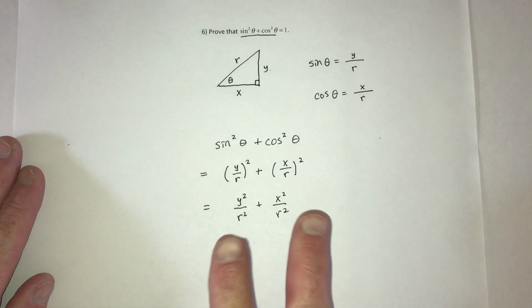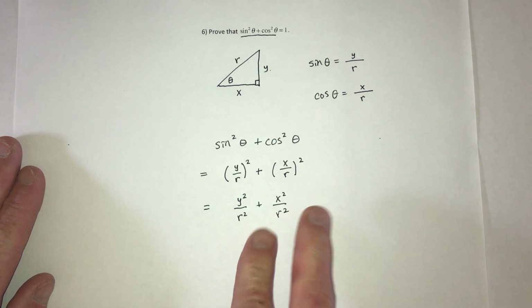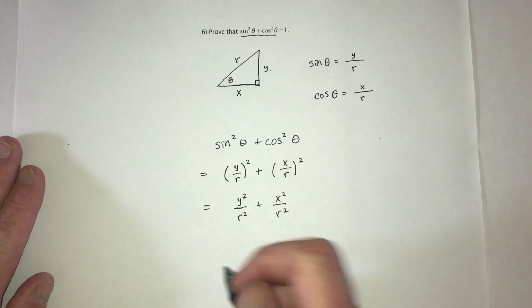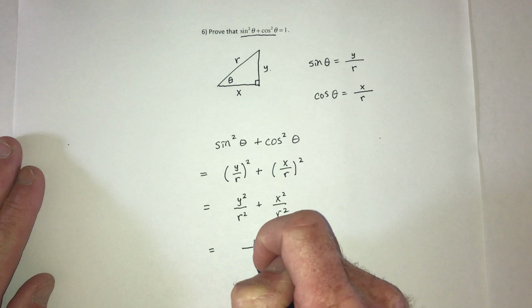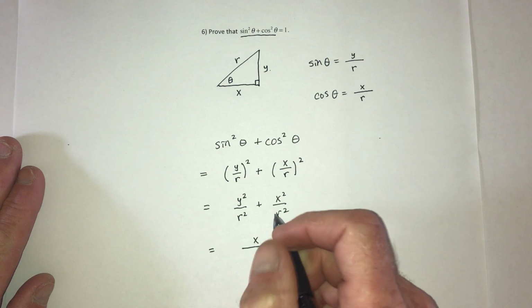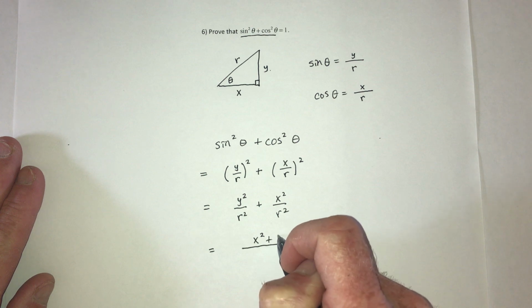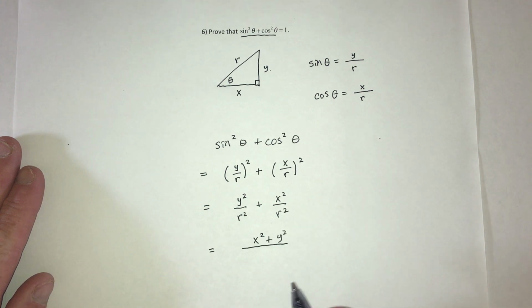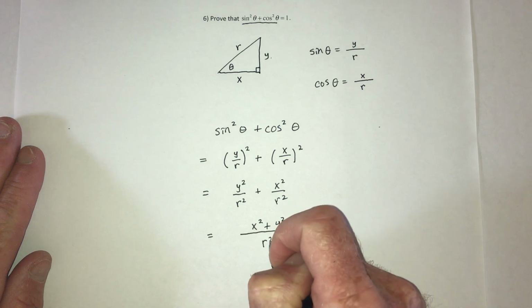And what's the rule for adding 2 fractions? They have to have the same denominator. And these already do. So you can combine this and make one fraction, y first. I guess because it's addition, the order doesn't matter. X squared plus y squared, or y squared plus x squared. My brain is used to going in alphabetical order.